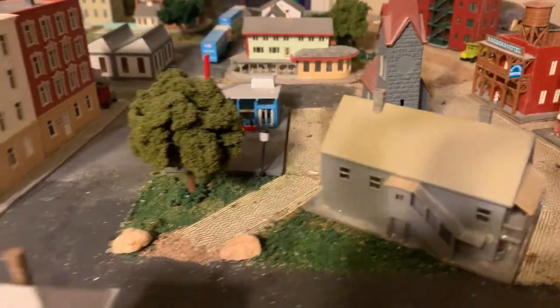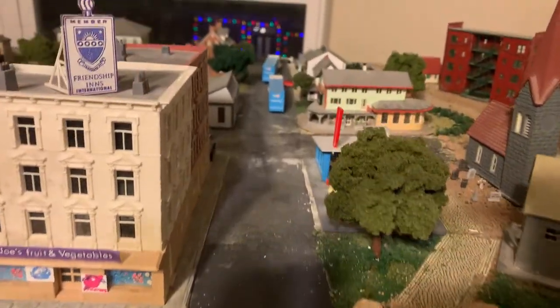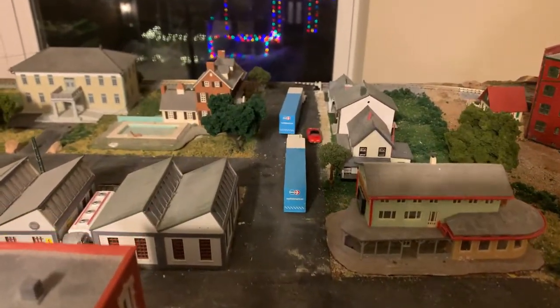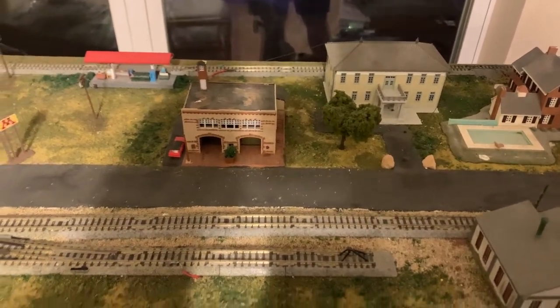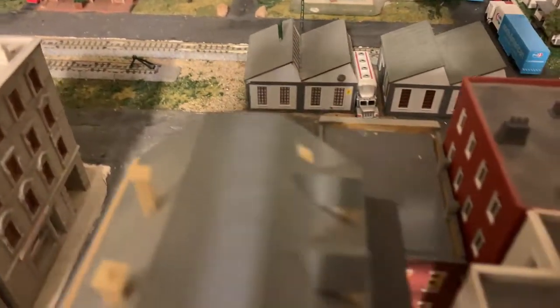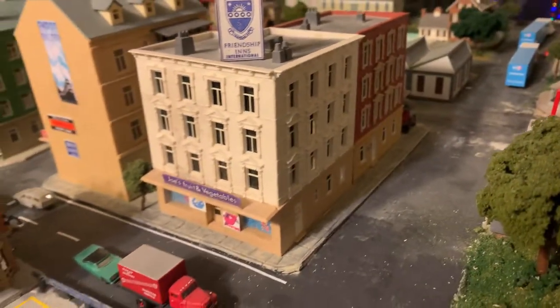It is N scale. It was built on a 30 by 80 hollow core door, which amounts to about 16 and change square feet. It has 5 scenes: a historic town, a downtown, a suburb, a main industry, and a park and land area. The two main physical structures are a mountain and a tunnel. Their base is foam and sculpted.